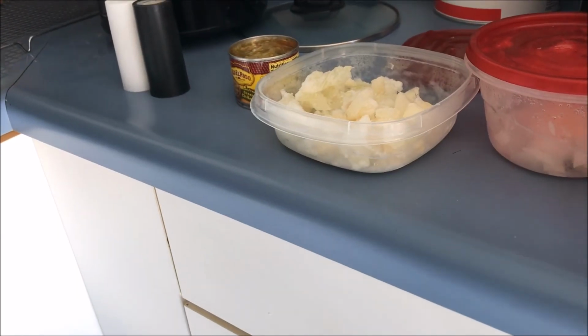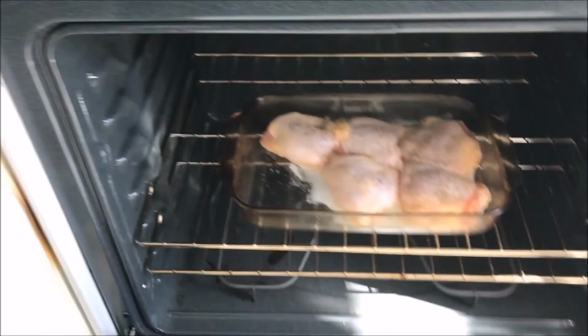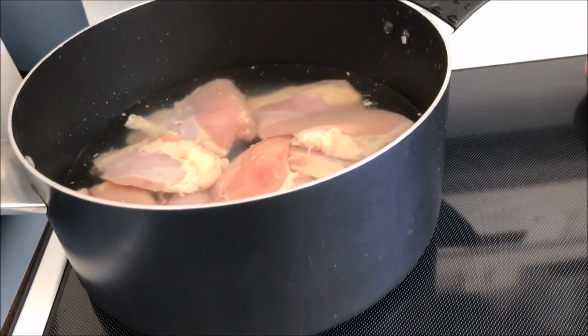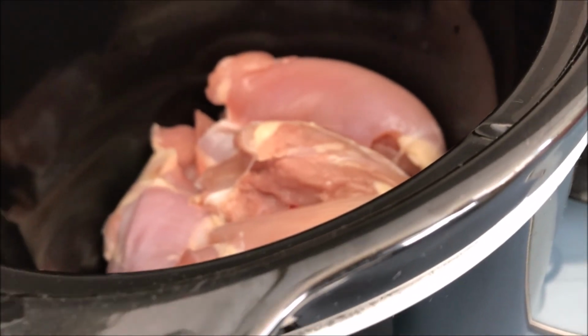I'm going to show you chicken three ways. We got a haul at the store, and I got three packages of chicken. One is in the oven with salt and pepper on it. I've got one here parboiling. I'm going to add some onion to it to give it some flavor. I just got to wash that off and put my onion in. And I'm also going to add some onion to this chicken in the crock pot.